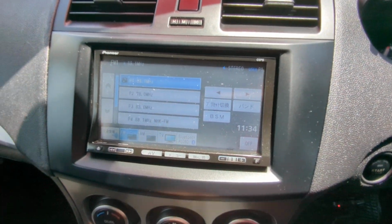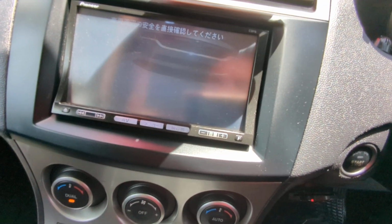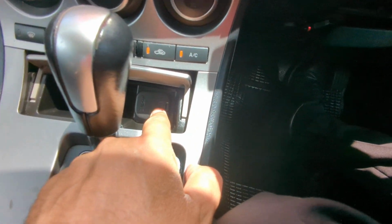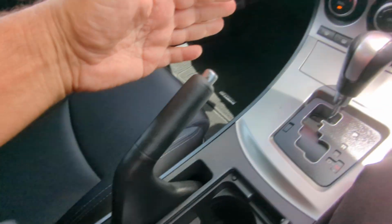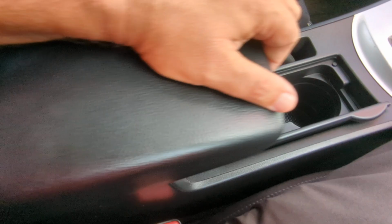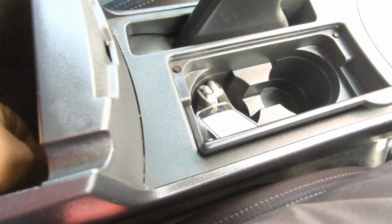Then you have your radio. This one does have a rear camera. Air conditioning controls, power outlet, non-smoking tray, your shifter, handbrake as I told you about, cup holders, and a center armrest / console. You can slide it forward if you have a longer arm. And then it's going to give you some more storage and another power outlet. What is this one? That is nothing. And your road flare down there.